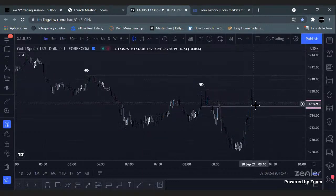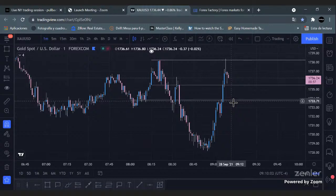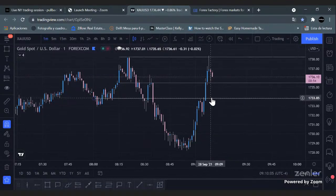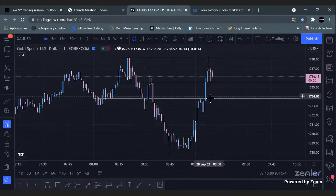So I want to see gold be sent higher, either from here. If we continue down, this would be where I'll be buying. But it could not come down there and just bounce off of this level. But if it comes all the way down here, that's where I'd be buying with my stop below this low here.